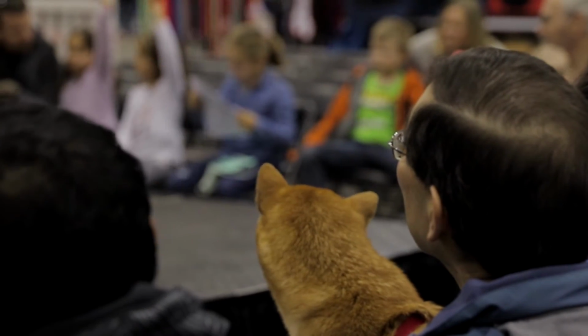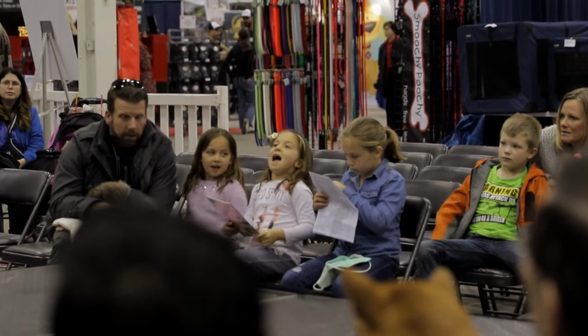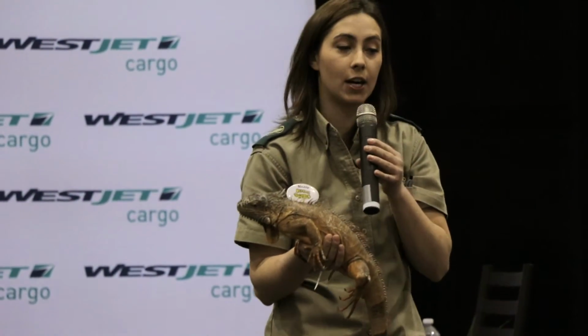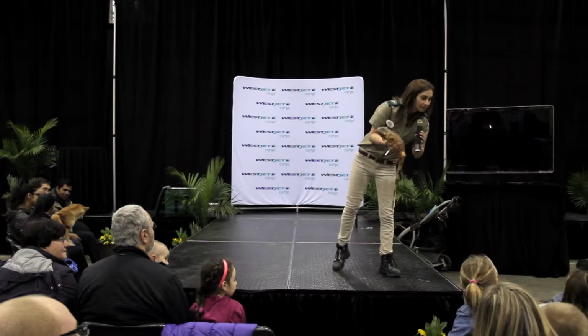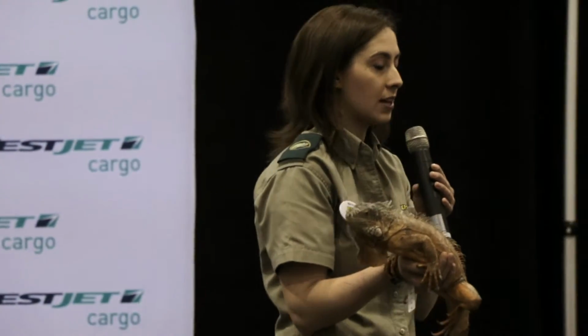Do you think he likes to eat meat? Where does he live? Well, we'll find this guy in Mexico. And he's a herbivore, loves to eat the lettuce and the fruit. Well, this is actually a red iguana. So there's a couple different types. You'll see green, you'll see red, maybe even blue, and albino too.